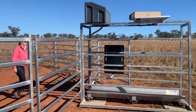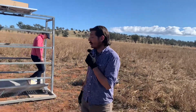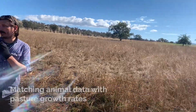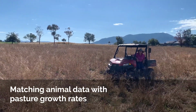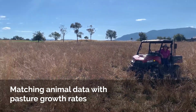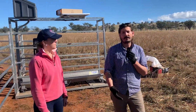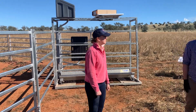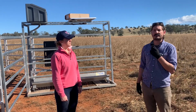Today we are going to install this in a paddock with weaners, and also George and Kate are doing a lot of research with the pasture. So what we are going to be able to do here is match animal data with pasture data and see what's happening and what the interaction is like. And that's a very powerful thing for the producer to make more informed decisions. For example, when to graze, or how the animals are growing, or when is the best time to sell the animals, things like that.